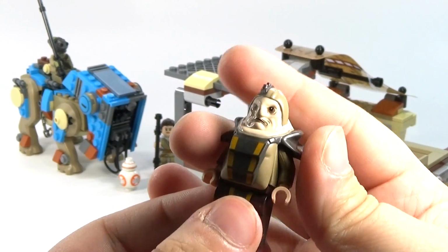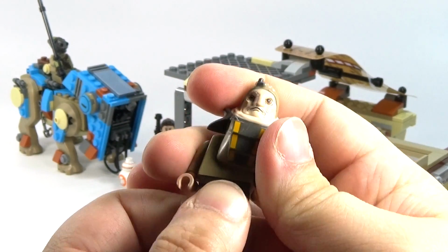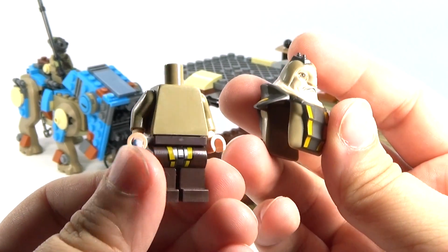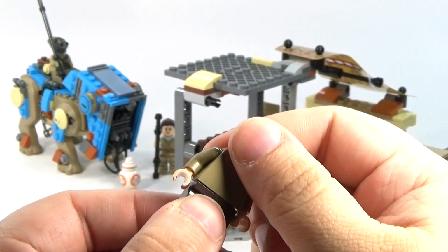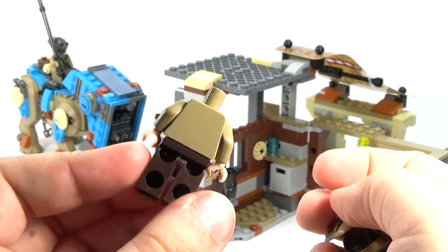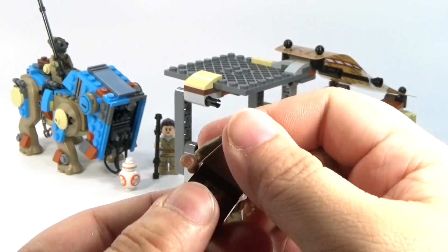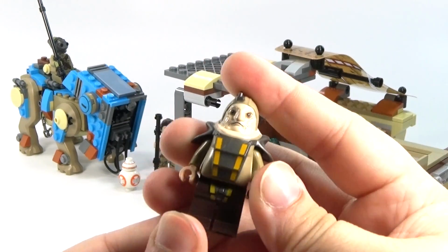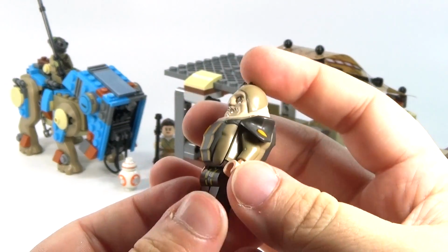Anyway, I think they did a great job on this figure. Let me show you how it comes apart. The whole chest piece and the head is one part, and he has just the regular torso that's not printed or anything underneath, but I guess it really doesn't need to be because this covers all of it anyway. So it looks awesome when you put it together.